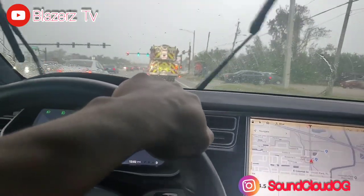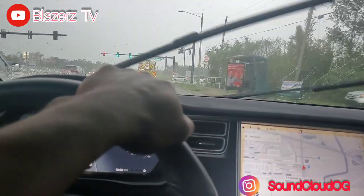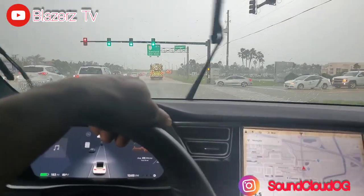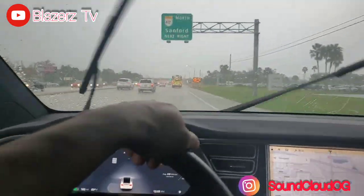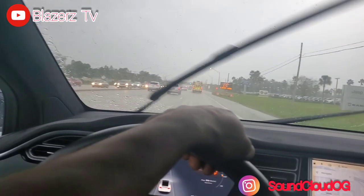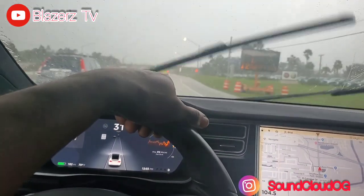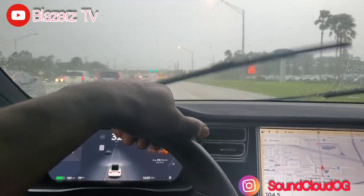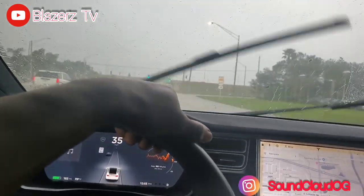All right, we back to rolling, though. You riding with OG right now. It's raining in Orlando. If y'all know where Orlando at, it's in Florida, man. Riding presidential, man. I know people see me, man. I'm riding clean, man, in a Tesla, man. Model X, man. Get your mind right. You can do it, too, man.